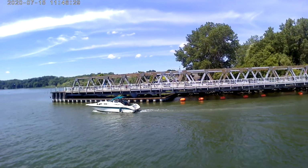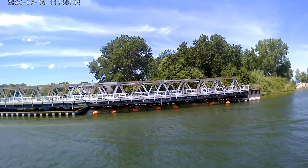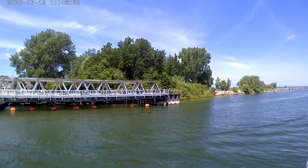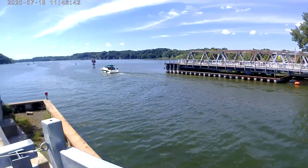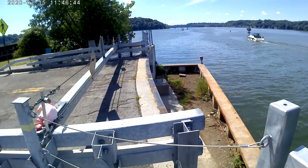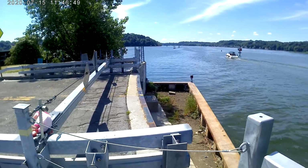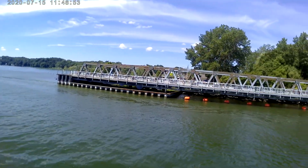It's pivoted right about this midpoint there, and this big cantilevered part over here swings over and attaches to this point right there, and then you can drive across it over to Irondequoit over there.